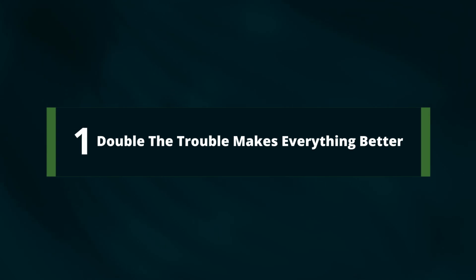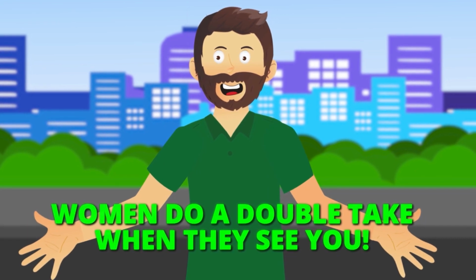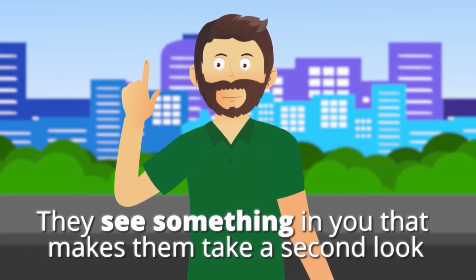Number 1, double the trouble makes everything better. One of the telltale signs that you have an attractive face is when women do a double take when they see you. They see something in you that makes them take a second look just to confirm what they saw. So let's say you don't exactly have a conventionally attractive face, yet you still want women to take a second look at you. What can you do?